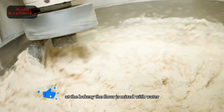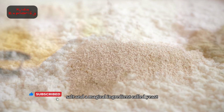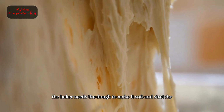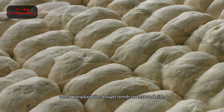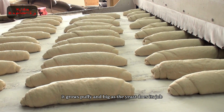At the bakery, the flour is mixed with water, salt, and a magical ingredient called yeast. Then the baker kneads the dough to make it soft and stretchy. After kneading, the dough needs to rest and rise. It grows puffy and big as the yeast does its job.